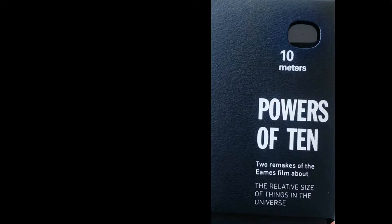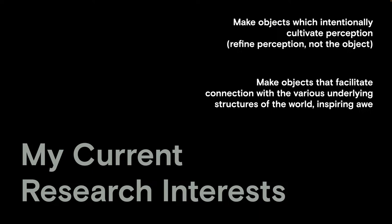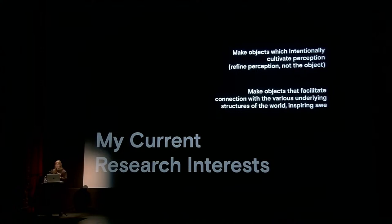So I want to show you more of what I'm doing right now. I'm really interested in objects that intentionally cultivate perception, that are about the human and refined perception rather than just refining the object, and also make experiences that facilitate a connection with the various underlying structures of the world that inspire awe. I've been playing around a lot with Rezo.